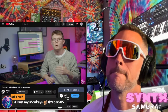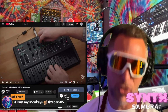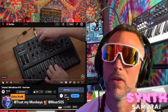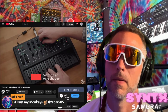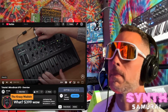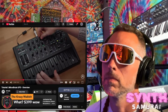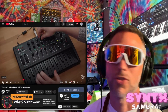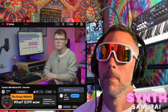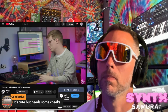And Metalizer folds the triangle wave for sharper, more metallic tones. Now, the Metalizer is the machine's one favorite sound. I think it's the reason he wants to get the Matrix Brute. Sounds pretty good. Various tones are possible to create as you start to blend the shapers together.